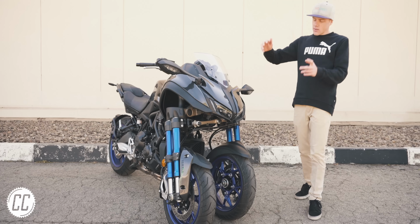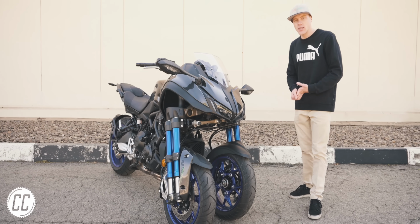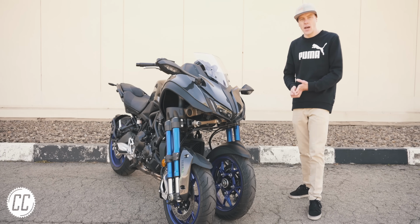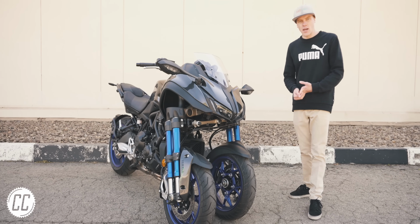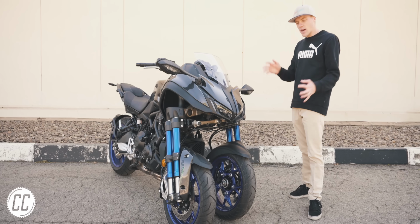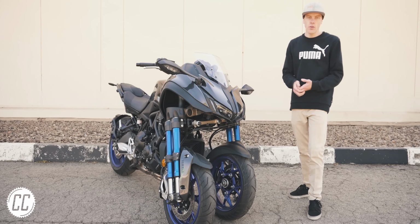But anyway, this has got to be the strangest motorcycle that I've ever ridden, and probably the strangest motorcycle that I'm gonna ride for quite some time. But I would definitely recommend that you go out and give one a try. I don't think that I want one in my garage just yet, but it's definitely worth a ride on one because they are huge fun.